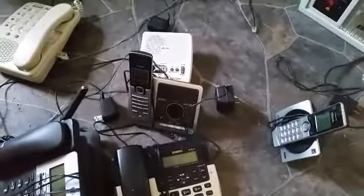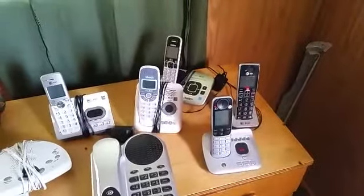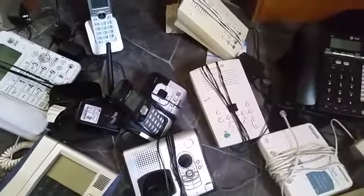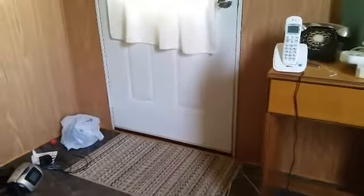The newest VTech DS6121, followed by the VTech CS6124. And then finally, for those phones, I have the VTech CS6829. Stay tuned for the final part, everyone.